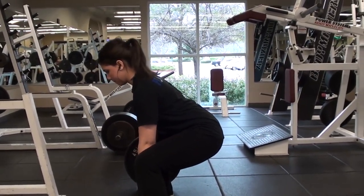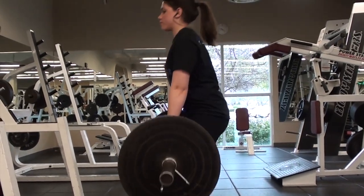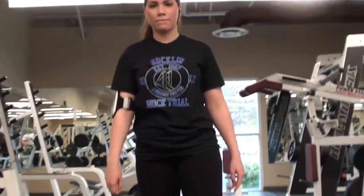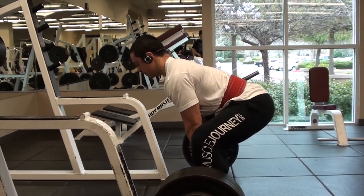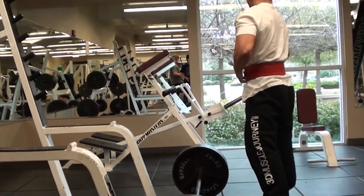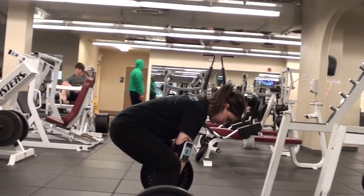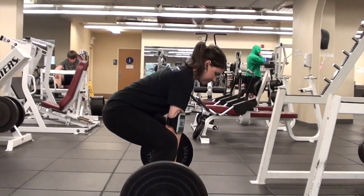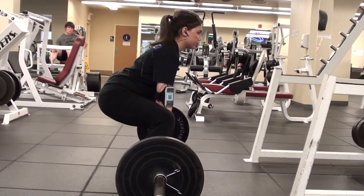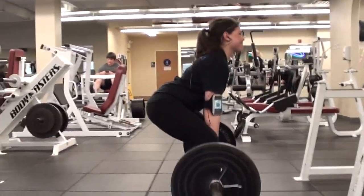Boom. Perfect. You got it. Perfect. Get that weight back. Yes. Yes. Chest up, open your knees, weight back. There you go. Get it back. There you go. There you go. Way back. On them heels. Way back. There you go.